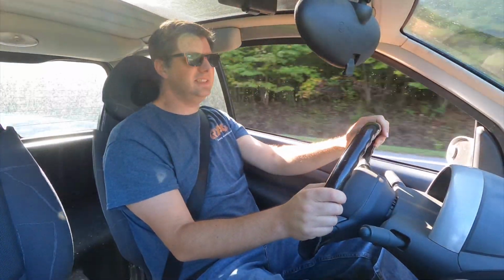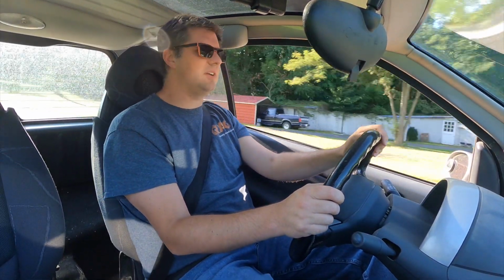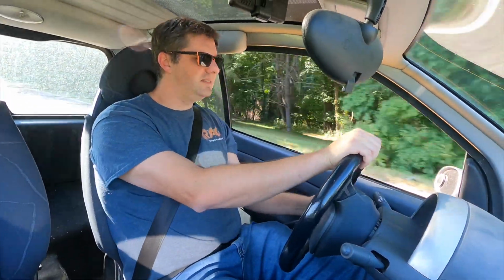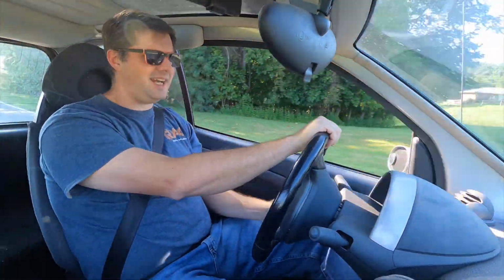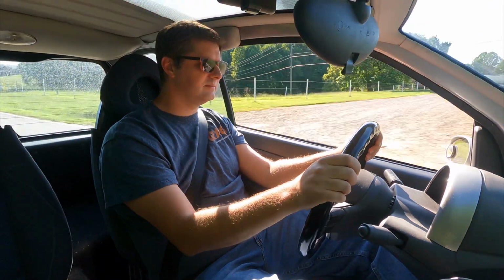I would like to replace the suspension. I think it's quite worn out. Probably needs brakes. And I think the mufflers started going bad as well. And I'd like to fix the air conditioning, but if I'm honest, I kind of wonder how much power the AC is going to rob out of this little diesel motor.